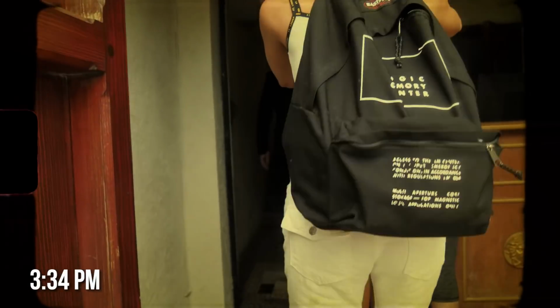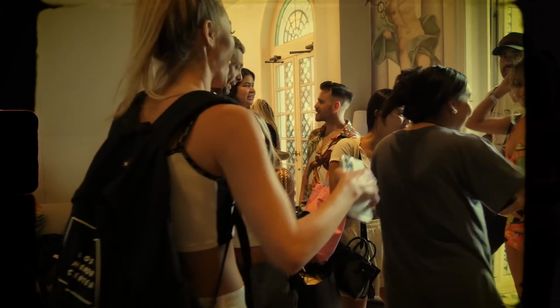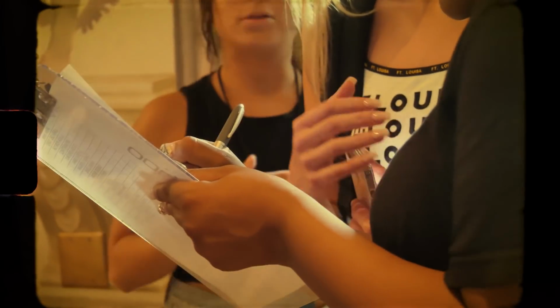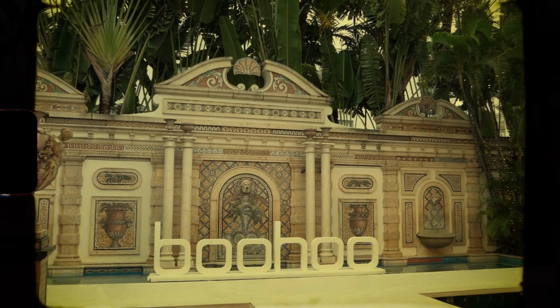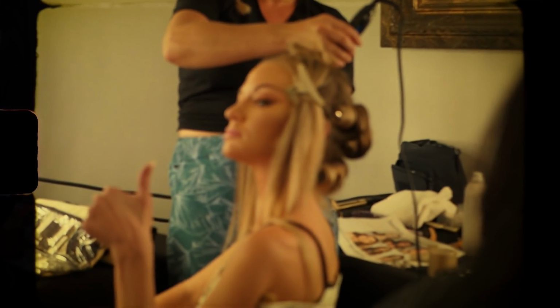Okay, so we got backstage at Boohoo, checked in, kind of chilled a little bit. It was a very, very slow start, and luckily I already had my glam done from the event, so there wasn't much getting ready to do. I said hi to everyone I knew, met some new people backstage. After we were just kind of chilling a little bit, waiting for everything to get started, I did need to get my hair done, so I sat in the hair chair for about, I don't know, like 45 minutes.